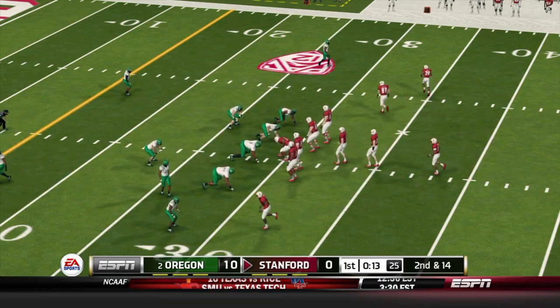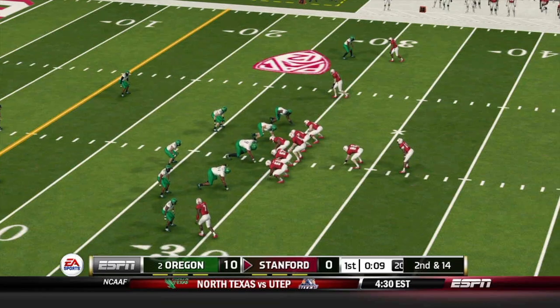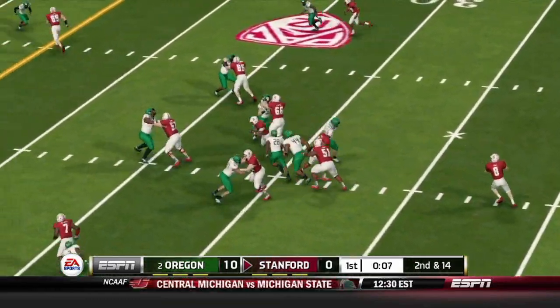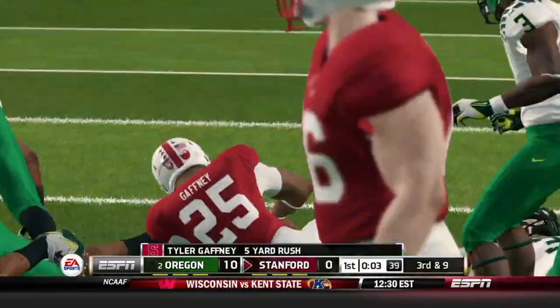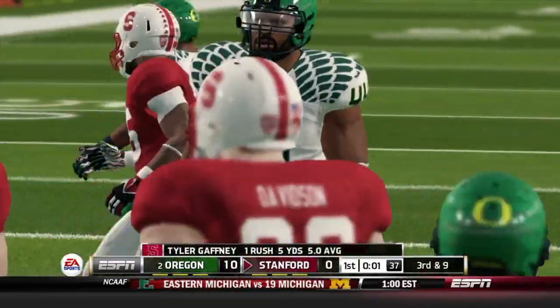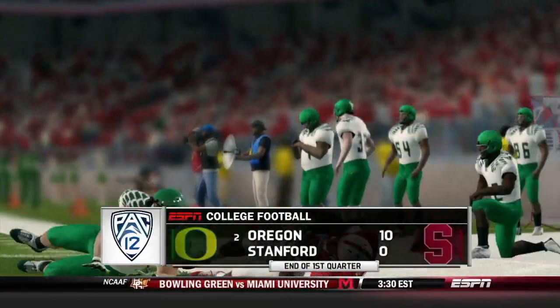They come up to the line here. It's second down and 14 after the sack. Black five, black. Nice run up the middle. We've played one quarter. Oregon leads 10-0.